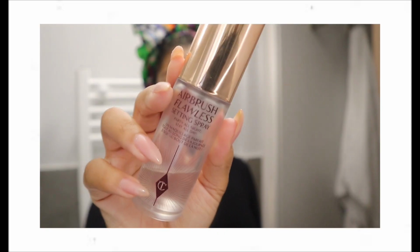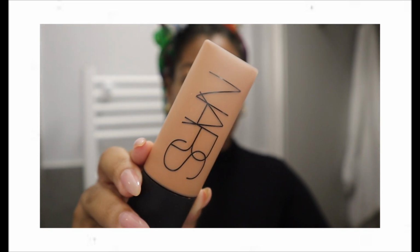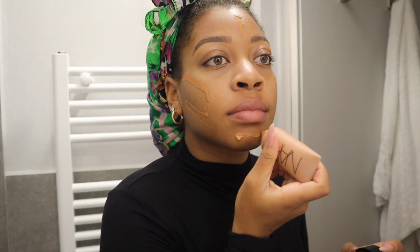Then I set my skin with the Charlotte Tilbury setting spray. I love this setting spray, y'all, as you can see, because I'm wiping me down. Then I use this Nars foundation. You've seen it pretty much in all my past makeup videos. I spilled some on my shirt this day. I was so blown, but guess what? We move. You don't have to use a whole bunch of... Cut the cameras. I was doing foundation and it spilled on my shirt.